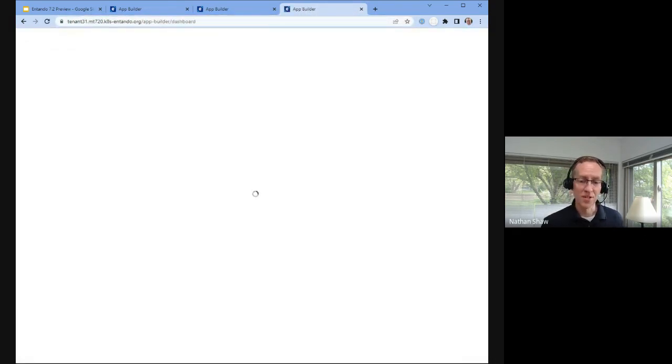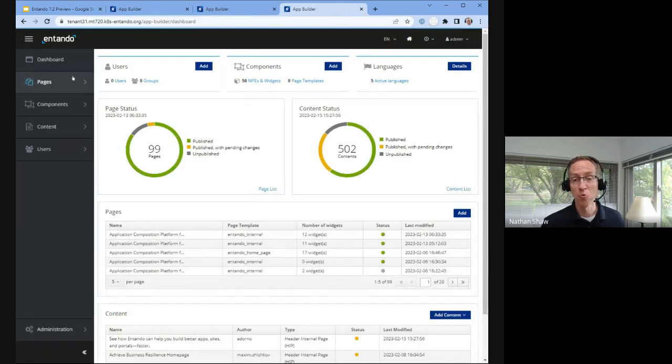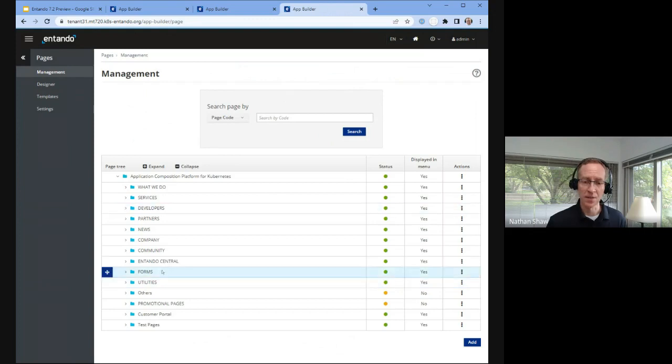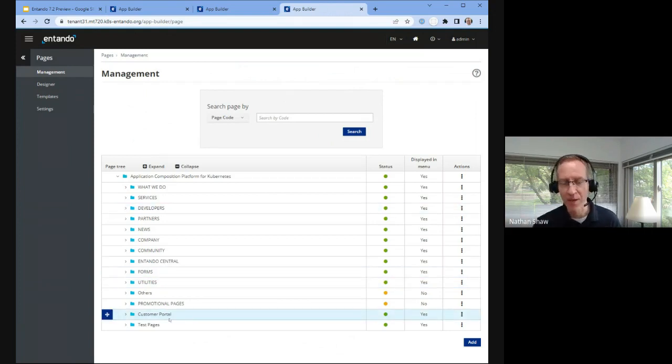I'll get the view that matches this tenant, okay? It's one app builder, but now my view is all the content that lives on Entando.com, or did back in February. If I go look at the user set, I actually don't recall what's in the users here.